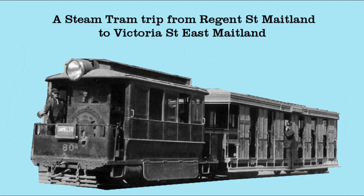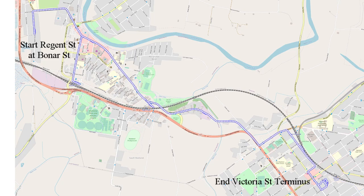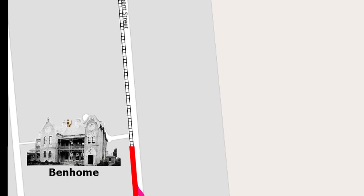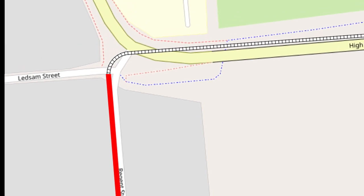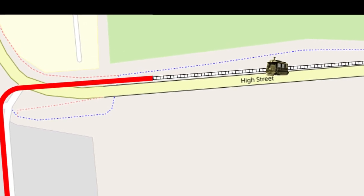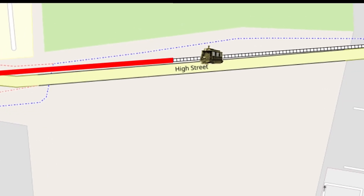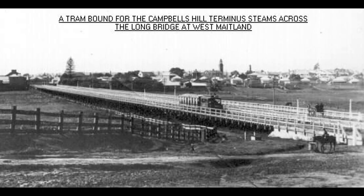Let's take a trip down memory lane, from Regent Street to the terminal depot at Victoria Street, East Maitland. Starting at the Regent Street terminus, near Bonner Street, we travel north along Regent Street, to the Long Bridge, on High Street. We soon see a steam tram heading towards the Campbell's Hill terminus.